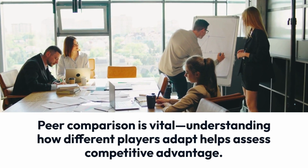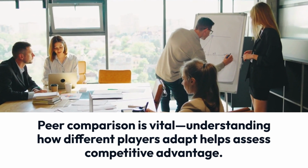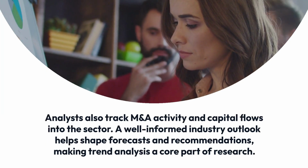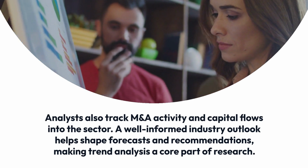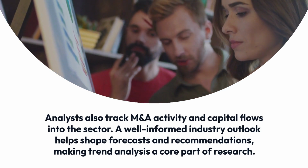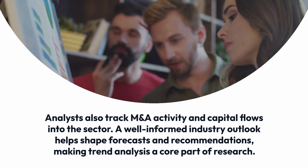Peer comparison is vital. Understanding how different players adapt helps assess competitive advantage. Analysts also track M&A activity and capital flows into the sector. A well-informed industry outlook helps shape forecasts and recommendations, making trend analysis a core part of research.